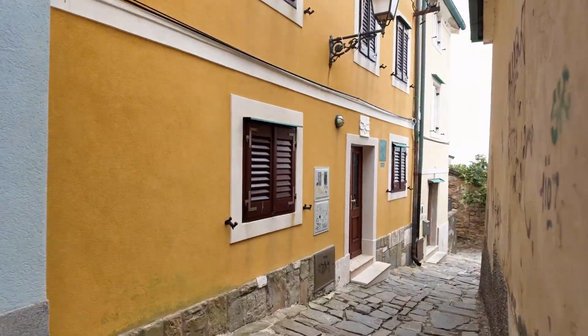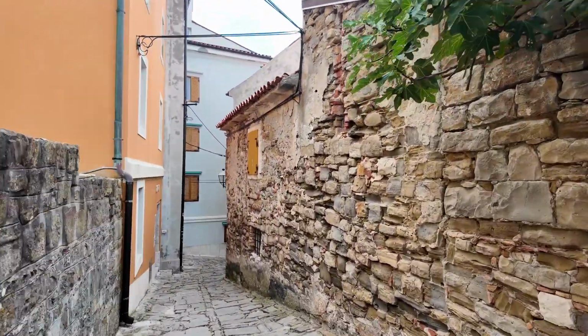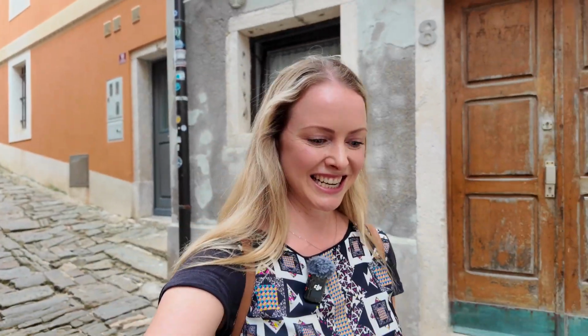So we're now descending into Old Town, and here we'll be able to admire some truly exquisite Venetian architecture. There's nothing much I love more than exploring European old towns. There is something new around every corner, something surprising, and here we go. I think we're almost at the coast now, down at the seaside promenade.